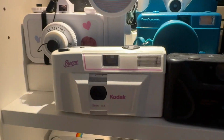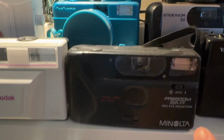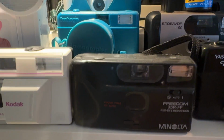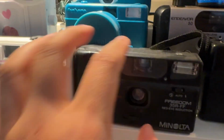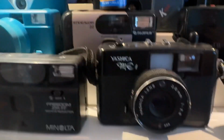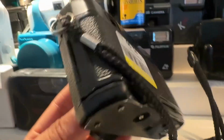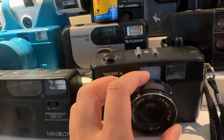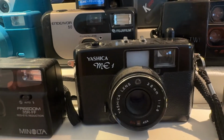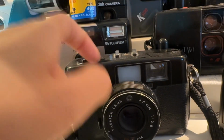with me, and I did a whole video about it. And then here we have the Minolta Freedom 35R FF. Not really familiar with it, but this is how you turn. Cool, huh? And then here we have one. Not familiar with it either, but it looks so cool. Not very familiar with this camera, but it looks really cool, and it's made of metal, plastic, something really sturdy.